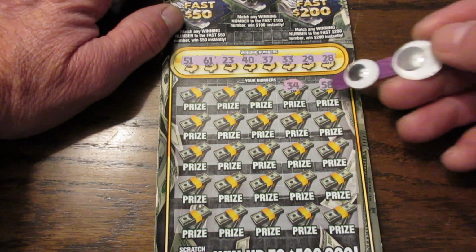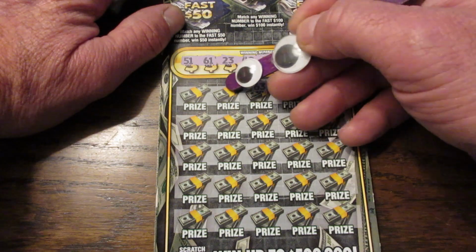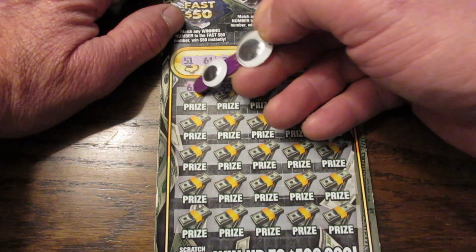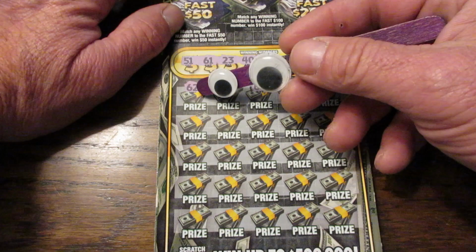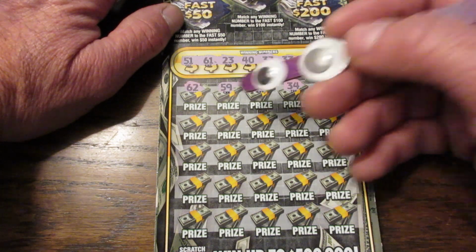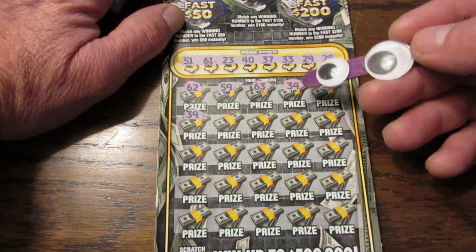34. We got a 33. 63. 61. 59. Oh, I never can tell with this. When the tickets just get released, what's going to happen? Never can really tell anyways, no matter how long the ticket's been around. 62 and 61. How about a 39? How about we got another one off?